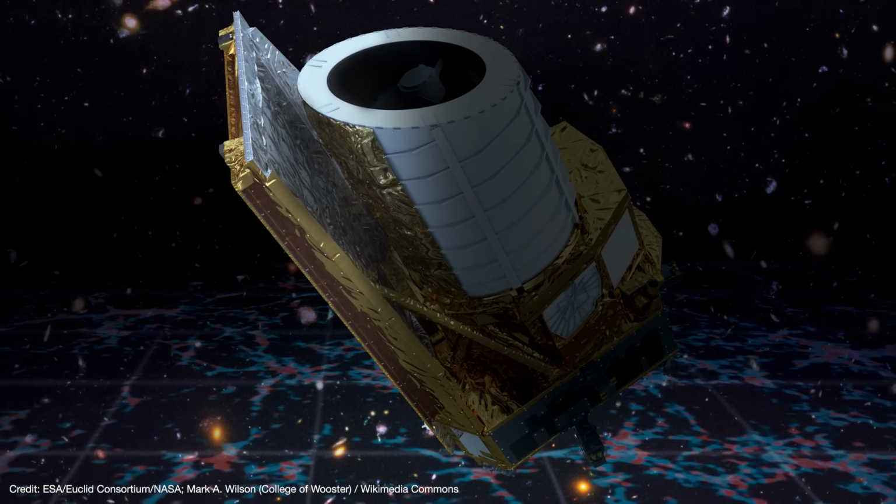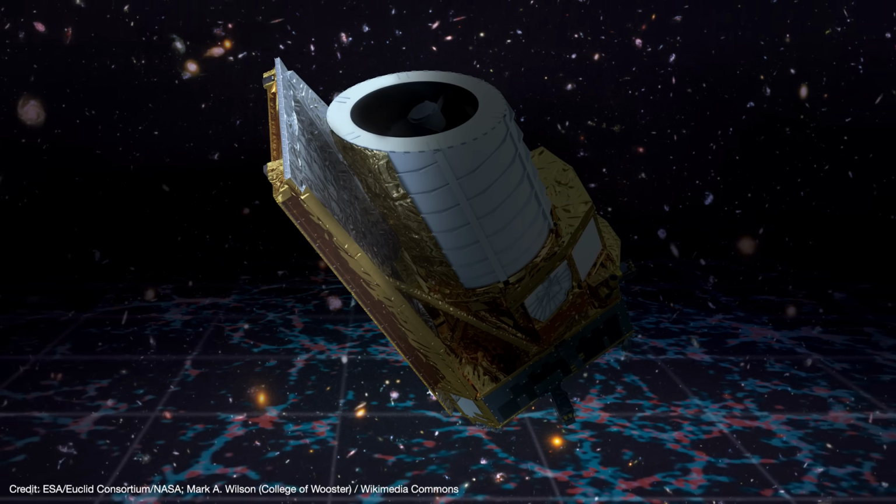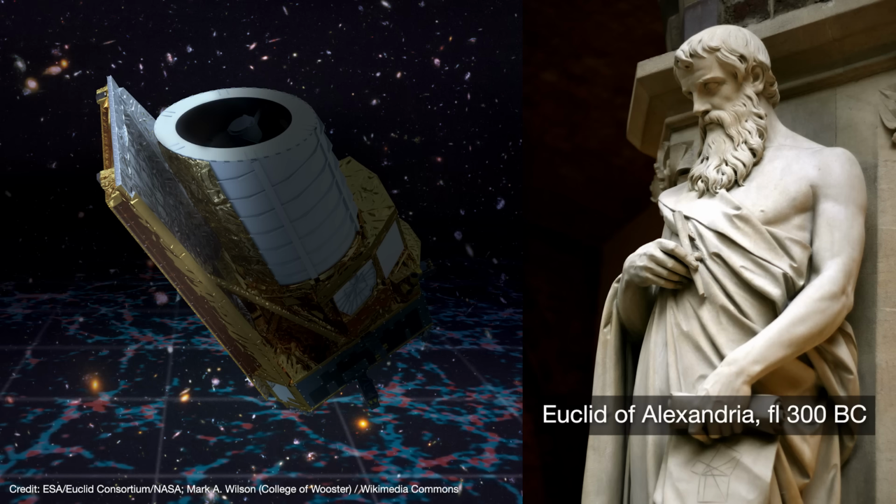Since the nature and ultimate fate of the universe hang on its shape, it's fitting that this mission was named after Euclid of Alexandria, who created the field of geometry in 300 BC. So today we're going to talk about Euclid's mission and what we can expect to learn from it.